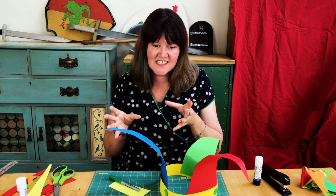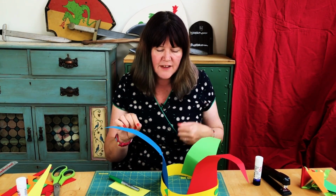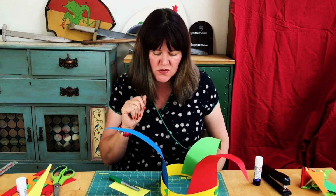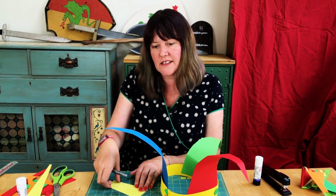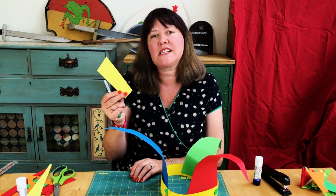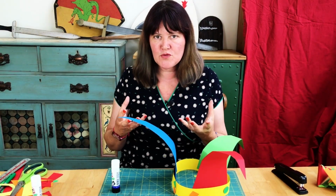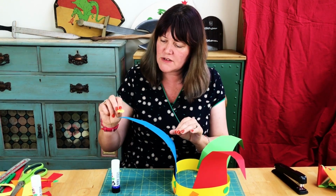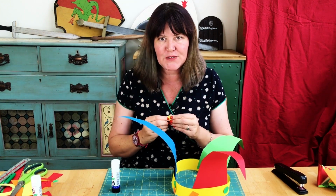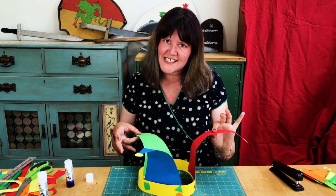So the last thing to do on our jester's hat is add 3 baubles to the end. If we had bells, we could use bells, which would also be good. But what I'm going to do today is just take some yellow coloured card and draw 3 circles and then cut them out. So we have our baubles drawn and cut out, and finally we just need to attach them to the 3 points just using a bit of glue. So we've added the 3 baubles and that finishes off our jester's hat nicely.